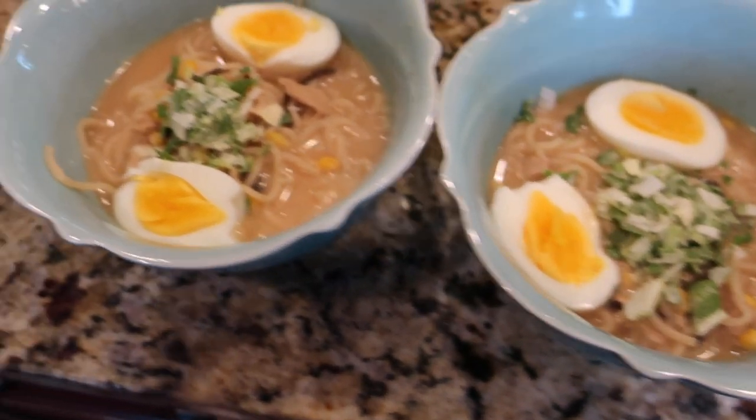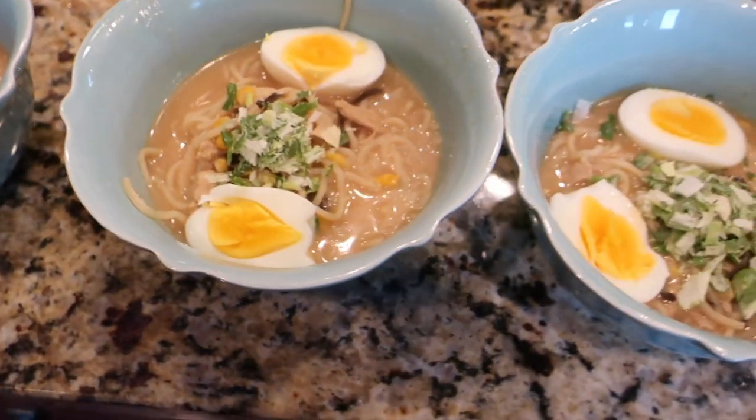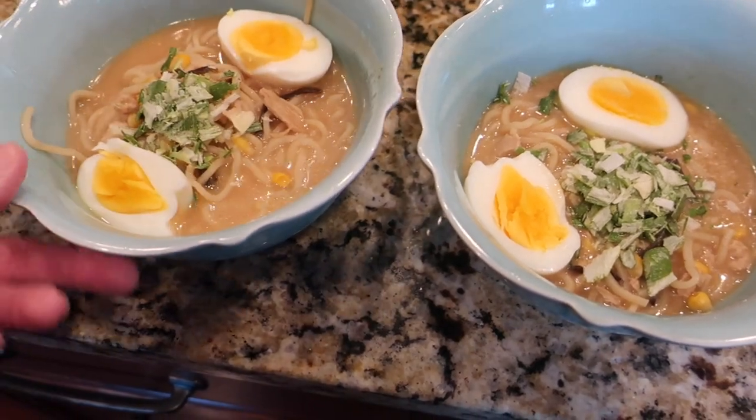So here's what the ramen looks like. I still have to put an egg in that one. It turns out pretty good, and it only takes about 10 minutes to make, so I'm going to get everyone at the table and have dinner.